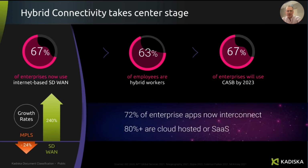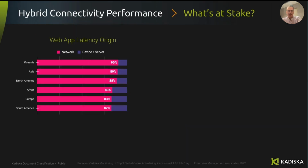Making things a little more complicated in terms of connectivity, it's not just the user connecting to an application or a cloud, or even a cloud to a cloud. It's also applications interconnecting with each other, which we'd call a composable application. Today, 3/4 of the applications used in an enterprise are interconnecting with a number of other applications. And 80% or more of those are hosted on the cloud or are SaaS applications, not hosted at all within the enterprise IT department's own infrastructure.